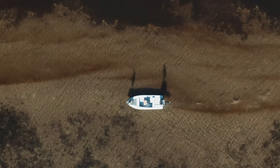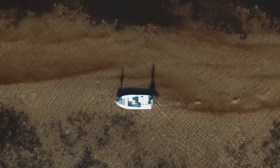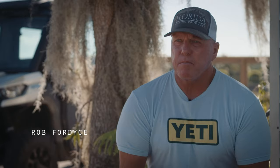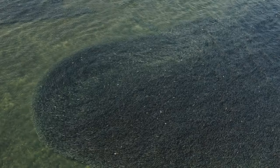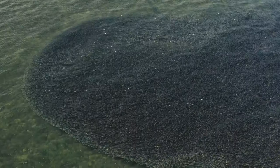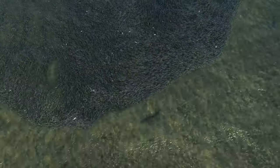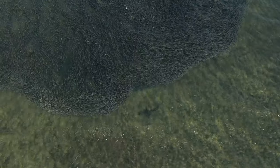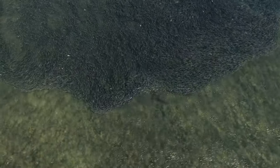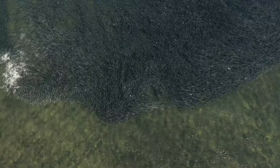Fall here in South Florida isn't like other parts of the country. The leaves aren't changing colors and we're not getting frost in the morning, but there is a change. The days are shorter. A tremendous amount of bait starts pouring down both coasts, the east and the west coast. And a lot of the game fish, because the water does cool off a little bit, tend to be more active throughout the whole day.